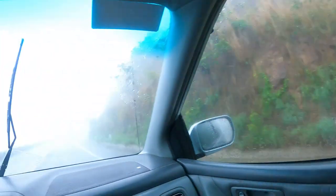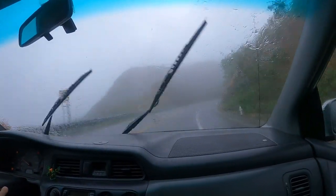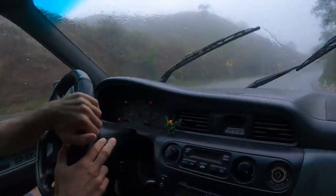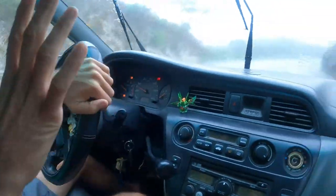Whew. Man. It's a foggy, foggy, cloudy landscape up here. And this is how Jim uses the windscreen wiper the whole time. Watch what happens. Oh no.